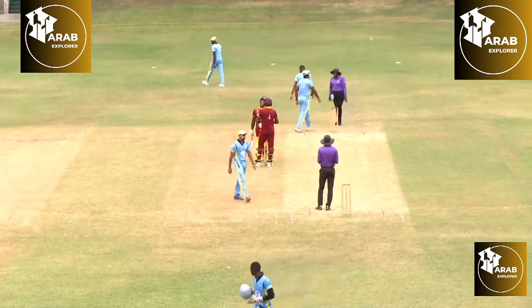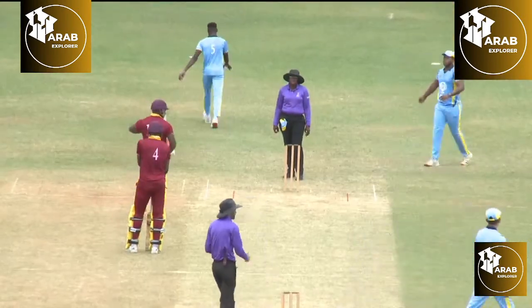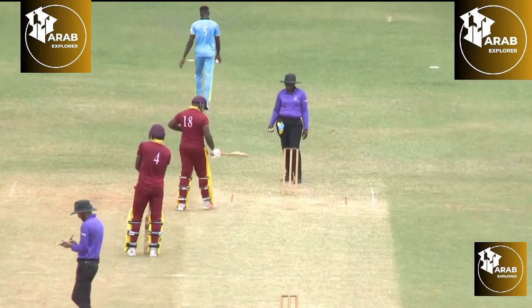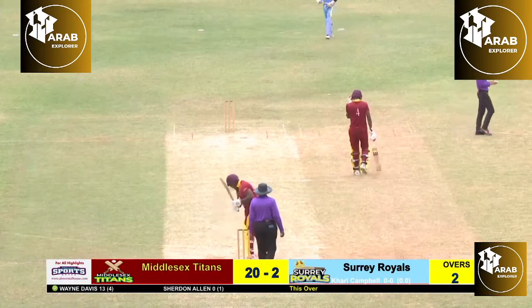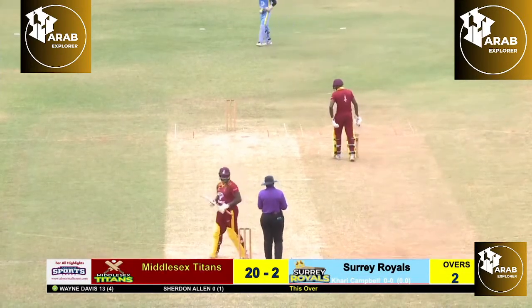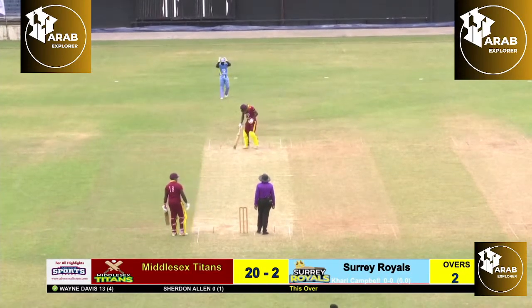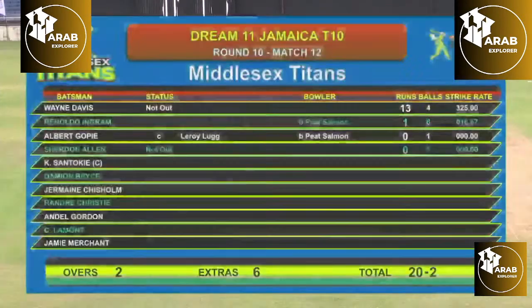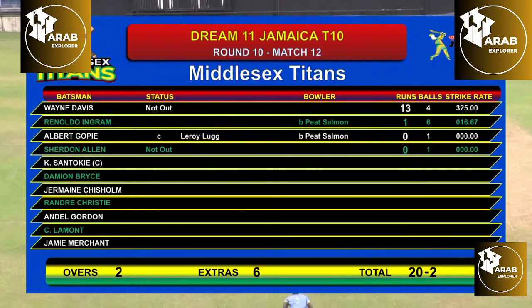Would he have gone for the attacking role? And it was the latter. He went for the attacking role. Did not get a run off that shot. However, you can see the intention coming out. They are in a no-nonsense mood, although losing 2 wickets. It doesn't bother them at all, the Titans. They want to accumulate as many runs as possible up against the Royals, who won the toss and elected to bowl. Coming in from the Cote d'Ivoire's end is going to be Corey Campbell.